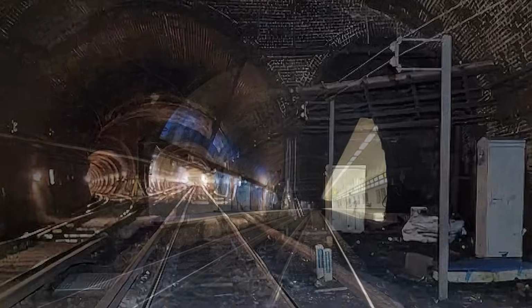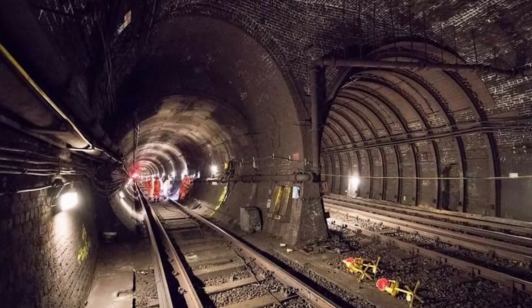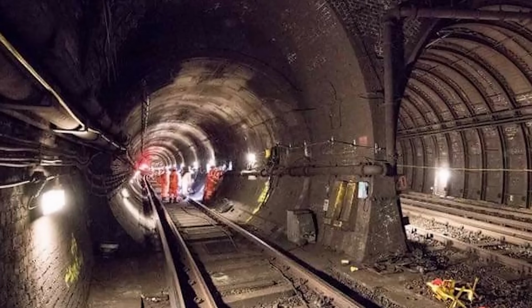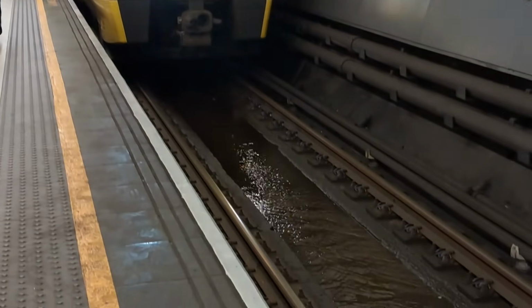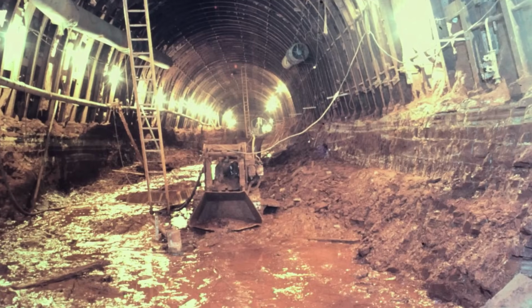Straight in front of us is the double track to James Street. On the right is another single tunnel, also planned as a Docklands link. It now signals the start of the 1977 Liverpool Loop. Our run round the loop starts at James Street. This single line platform is notorious for water flowing like a river between the rails. Even during construction, the water flowed.